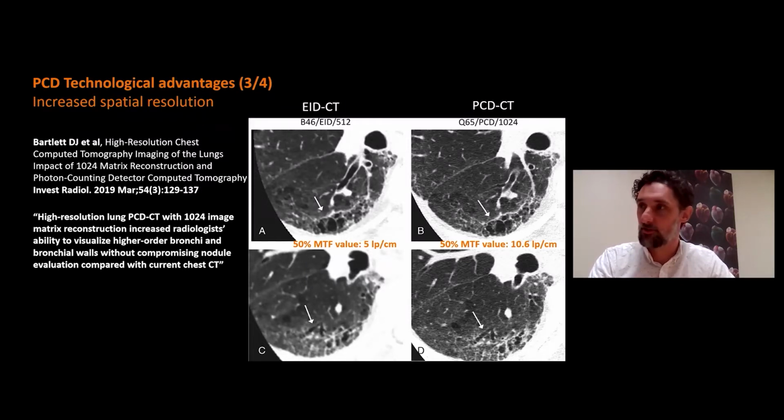So this is an example you can see on the left of an energy integrating detector lung scan, and on the right is a photon counting scan. You can see the improved resolution going from left to right in those columns. The summary of this particular paper was that a high resolution photon counting detector increased the radiologist's ability to visualize higher order bronchi and bronchial walls without compromising nodule evaluation with current chest CT.